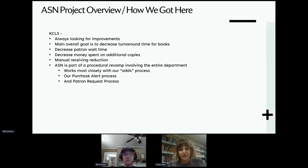The kind of smaller goals are we were manually receiving each title, each order, each copy using a button in our internal Evergreen system. So ASN does all that for us once we scan the barcode. So everything's received in a split second as opposed to one person manually receiving everything. And ASN is really fitting into a larger goal of the quick turnaround time and just streamlining and improving our workflow processes as they stand.